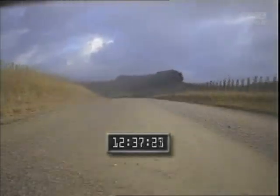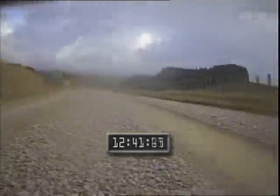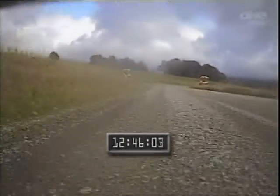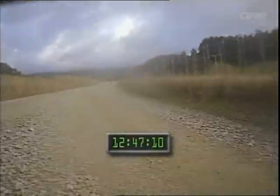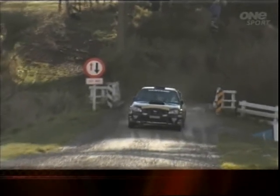Remember, the old record was 12 minutes 47.4. Patton's already gone better with 12 minutes 45.1. And Mason, no, 12:47.1. So Mason leads by 2 seconds.